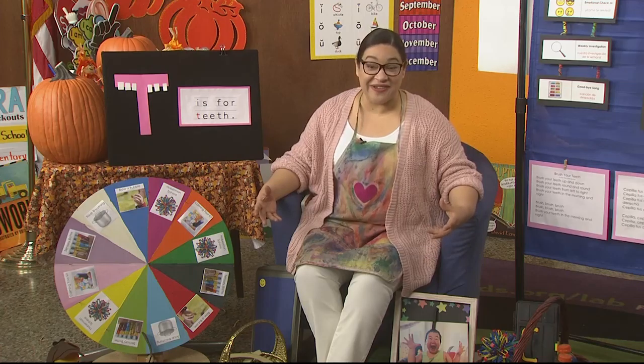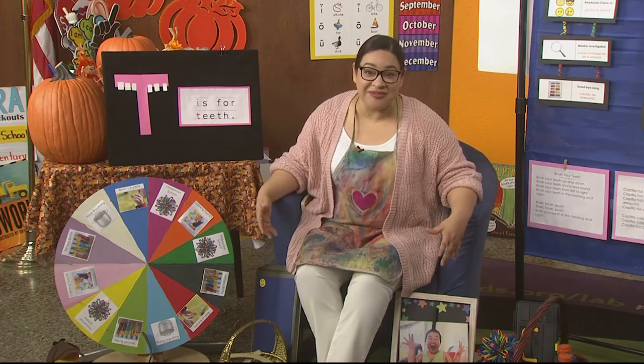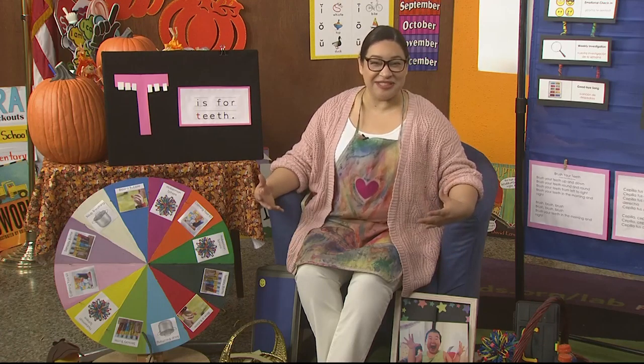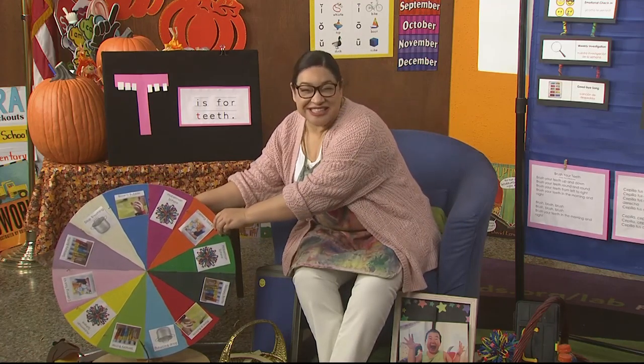All this week, we've been practicing how to calm down. So I'm going to spin my wheel again, and we're going to pick a calm down activity that's going to help us relax and get back to our center. So here's our wheel. I wonder what it's going to be today.